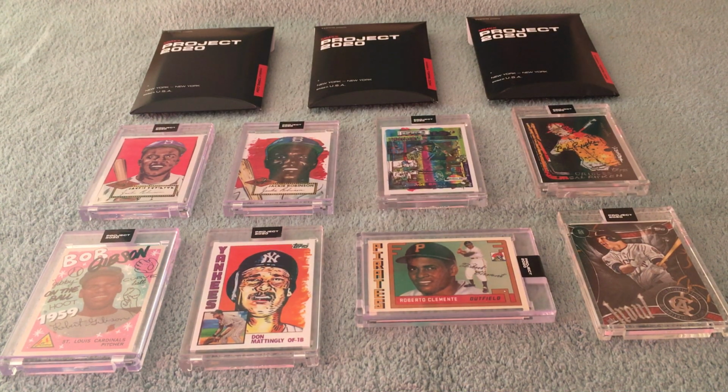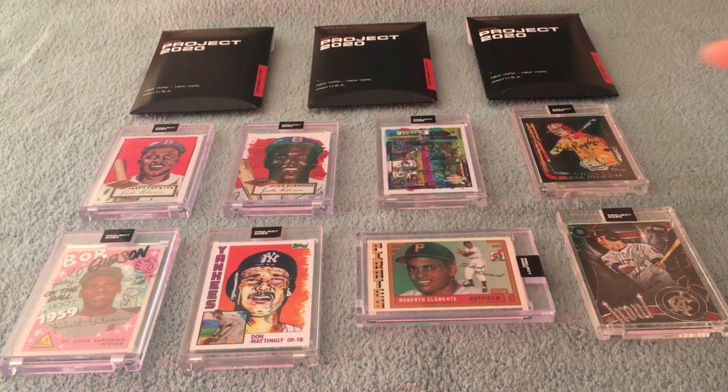I just wanted to do another Project 2020 update. These were mostly cards that were picked up on the secondary market. I lucked out on all of them in that they actually arrived to me. The two that I ordered directly from Topps are these two here, the Cal Ripken and the Mike Trout.